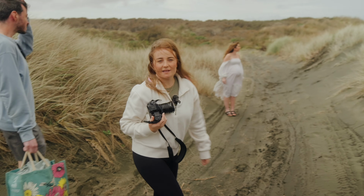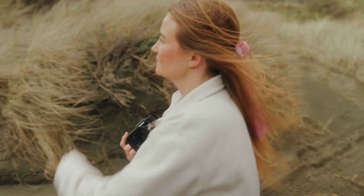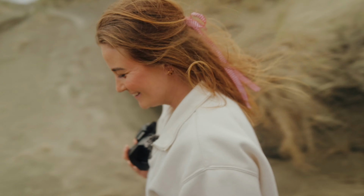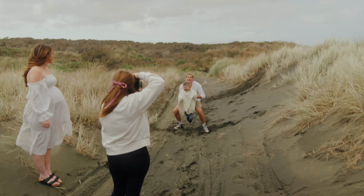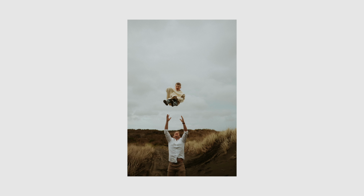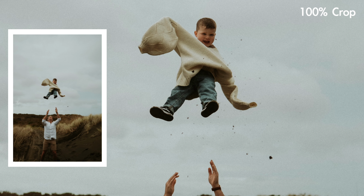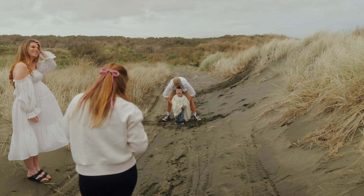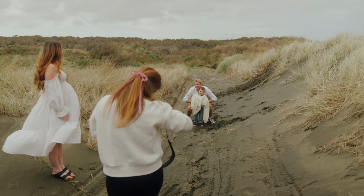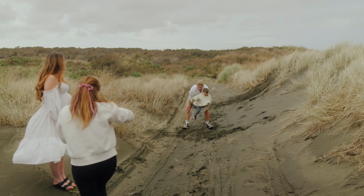Do you reckon we can get to that other one? Yeah. Okay. The car's gonna get there. Ready? 3, 2, 1. You ready? 3, 1. Oh shit. Go! Look at him.